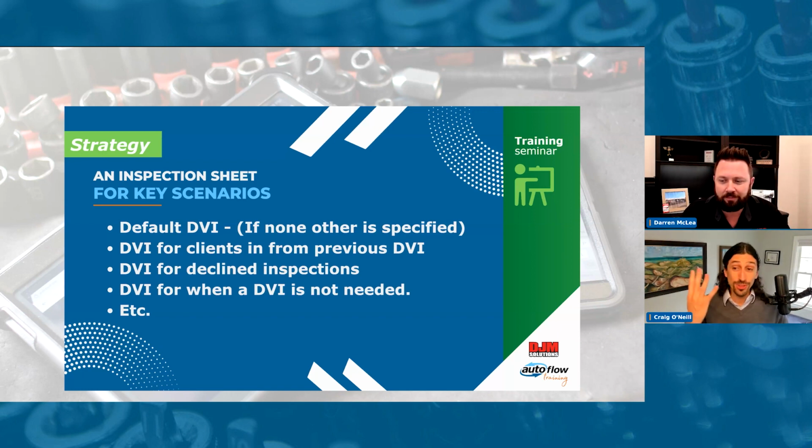That's great. But then that fourth sheet is for when a DVI is not needed. And folks, this is a funny one. I've seen this scenario only a handful of times. What does it look like when it's not needed? Because I feel like that's really well served in the previous two examples that I just gave, when a client was in from a previous visit and they declined the inspection. I don't know what the not needed scenario actually even looks like, but this is the concept that I've seen floating around now, and it's a decent one. But is there ever a scenario where it's completely unnecessary, straight up unnecessary?